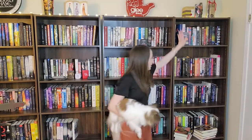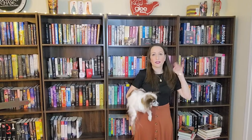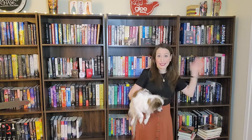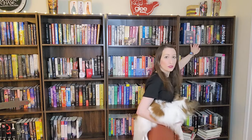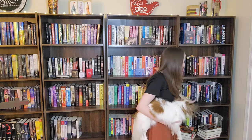Finally, I have this bookcase, which used to be on a couple of separate bookcases in the other corner of my room. I didn't feel the need to show it. This is my TBR bookcase. As you can see, it is completely full. 100% completely full. It is set up similarly to the others. I have my highest priority books to read at the top, and then they get lower and lower priority as we go down.